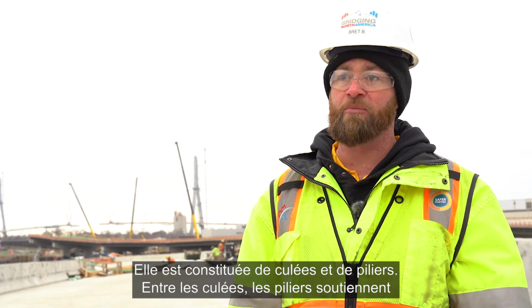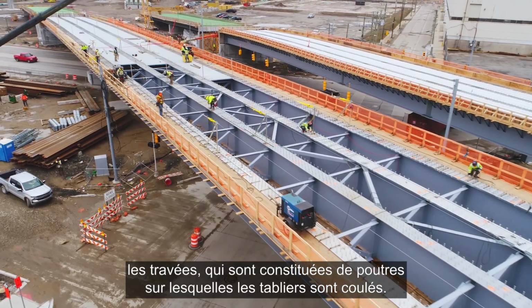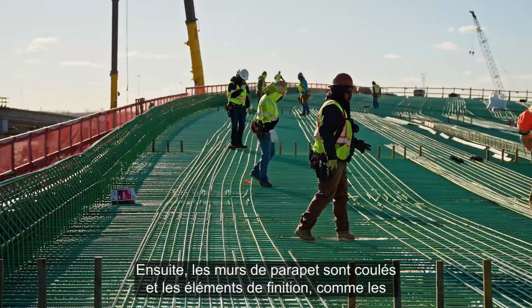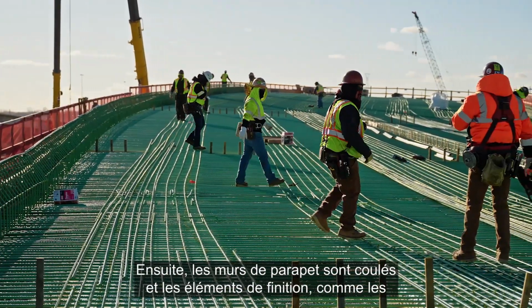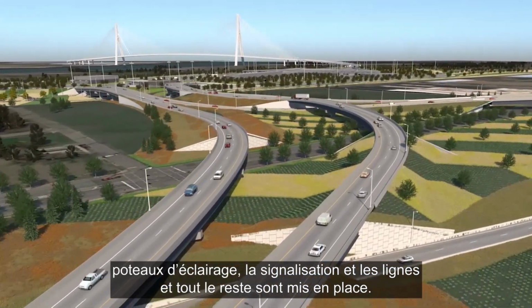So a ramp is like any other bridge. It's made up of abutments with piers in between the abutments that hold up the spans, which are made of girders, and then bridge decks are poured on top, and parapet walls are poured on top of those, and then finishes such as light poles and signage and stripes and everything that goes on.